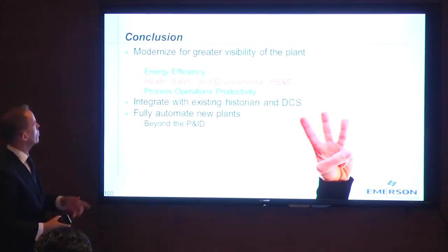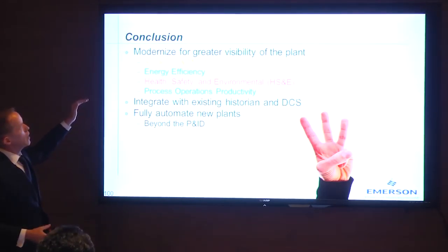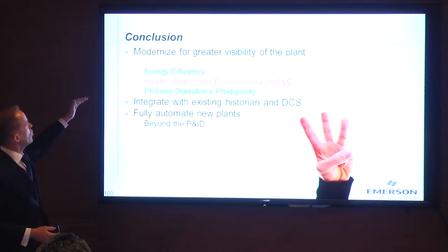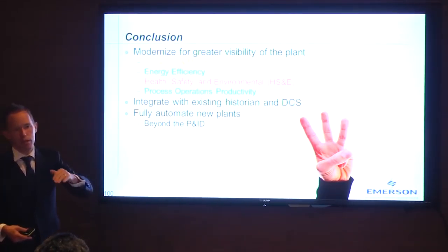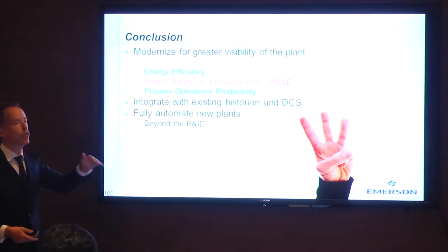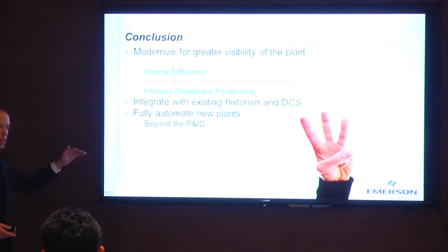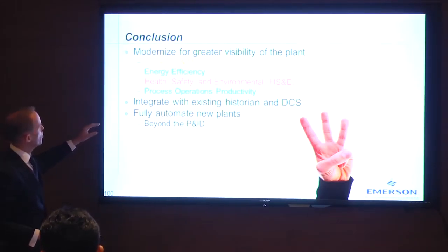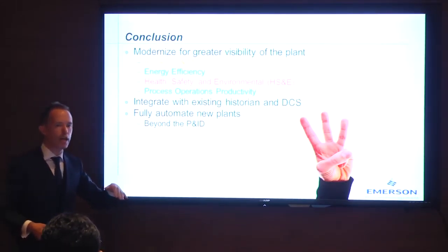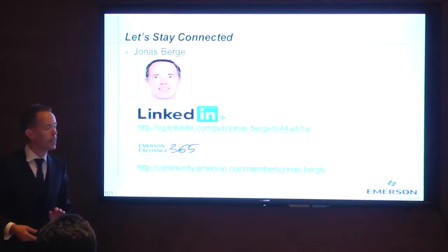So I talked about three things. There are a lot of missing measurements. You can modernize your plant to cover all of those, and these are in four different areas. Everything integrates with your existing historian and DCS, so you don't have to replace your DCS for this. There's no expensive infrastructure that you have to deploy to benefit. If you're building a new plant today, do put this in from the very beginning.